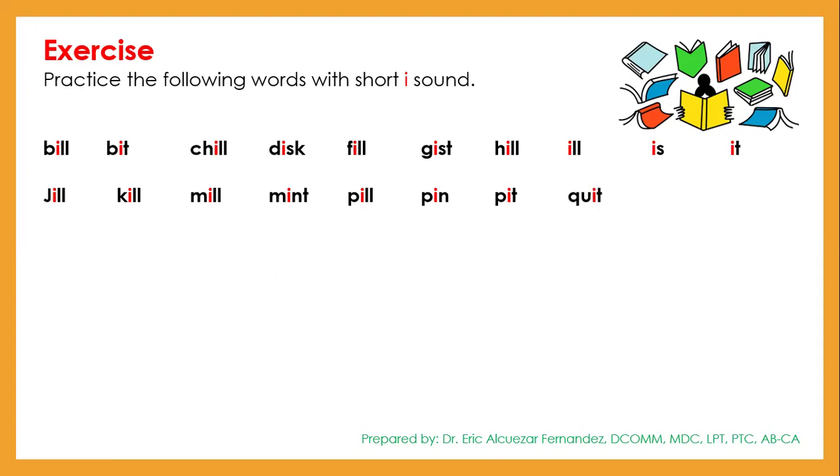Pit. Bet. Quit. Sit. Set. Tilt. Held. Okay. Bin. Ben. Chin. Chip. Dip. Flip. Lip. Gin. Hint. His.